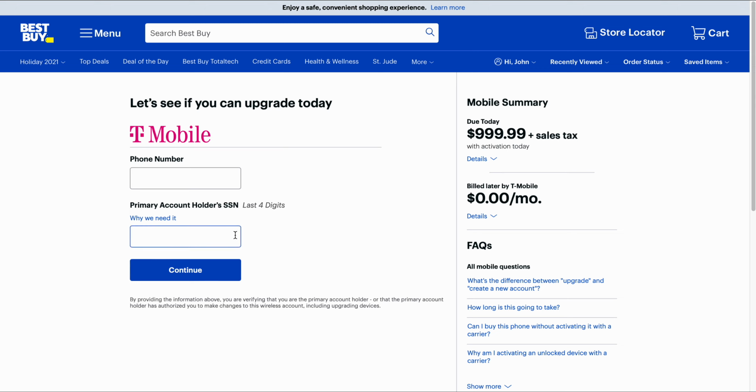They're not doing a credit check or anything like that. And I know this for sure because I have a freeze on my credit, so you can't run my credit. If you try, it's just going to come back blocked. So they're not doing a credit check. It's just to verify that you're the primary account holder or you have authorization. So I put in the last four of my social and my phone number. It sent me a text message. I went to the next screen. It verified me, a green check mark popped up, and that was it. I paid for it and checked out, folks.